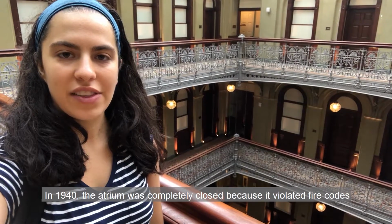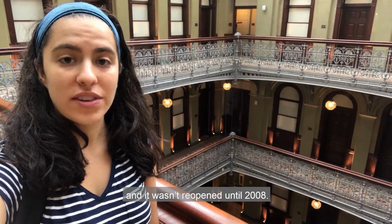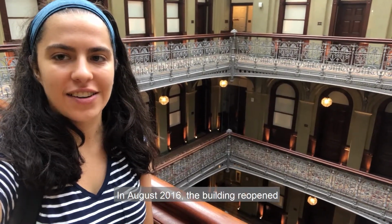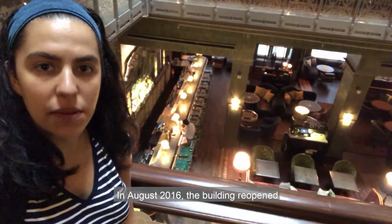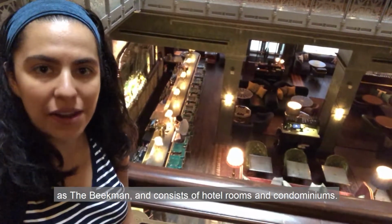In 1940, the atrium was completely closed because it violated fire codes, and it wasn't reopened until 2008. In August 2016, the building reopened as the Beekman and consists of hotel rooms and condominiums.